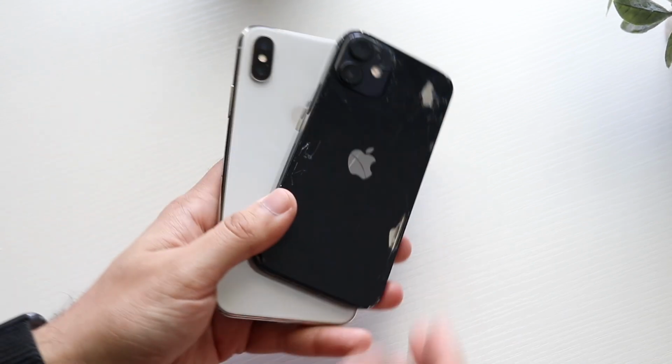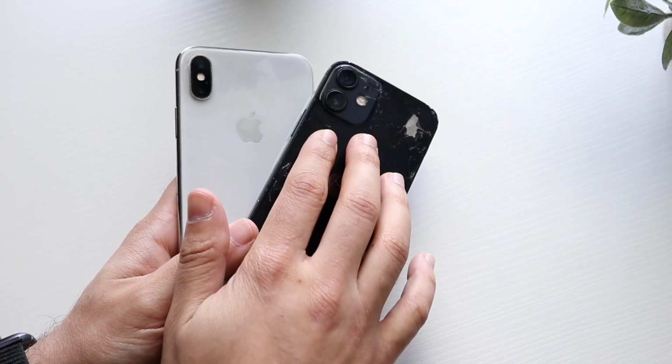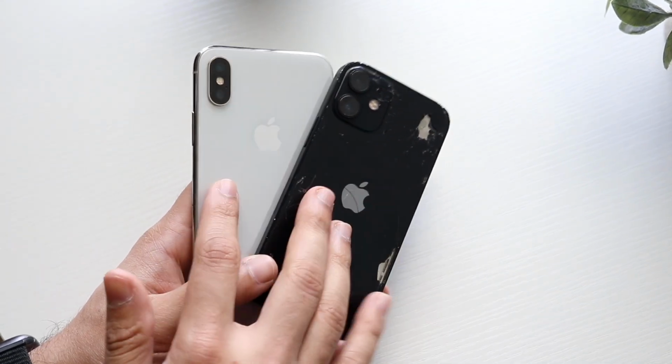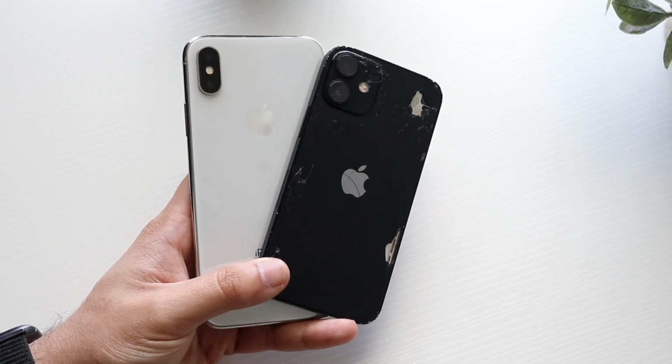On the back, we do have glass backs on both as well. Now, my 12 mini is completely shattered. It's been completely broken for a little bit of time now, but we do have the dual camera setup here as well as the 10. A little bit of a different setup, which we'll get into in a little bit. Wireless charging on both, MagSafe capability here, IP certification on both as well. Lightning ports at the bottom, and that kind of covers it on the outside.